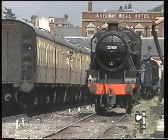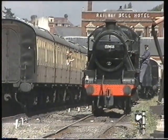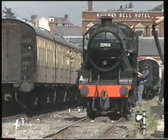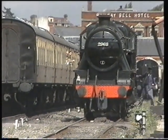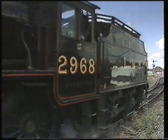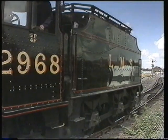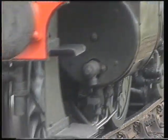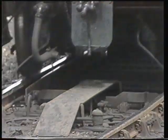In 1932, Sir William Stanier became chief mechanical engineer of the LMS. One of his first tasks was to produce reliable mixed traffic locomotives. In 1933, he introduced a 2-6-0 mixed traffic locomotive. 40 of these moguls were built, and they worked well on heavy freight and excursion trains.